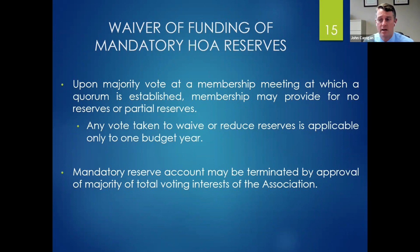What happens if you have mandatory reserves and you want to get rid of them? So you just want to have voluntary reserves. Well, mandatory reserves may be terminated by the approval of a majority of the total voting interest. So again, to waive or partially fund reserves for 2023, it's a majority of those present at a membership meeting in which a quorum is established. If you want to get rid of the mandatory reserves altogether, so the board does not have to adopt budgets that fully fund reserves, it's a majority of the total voting interest.